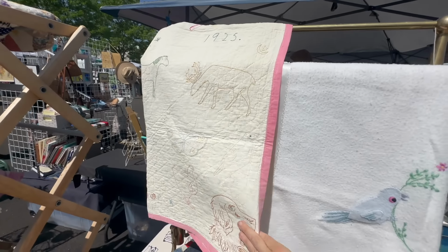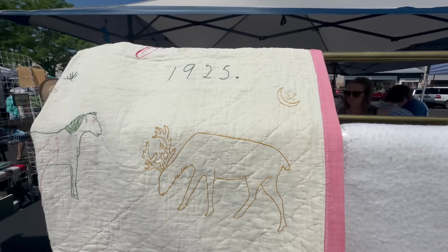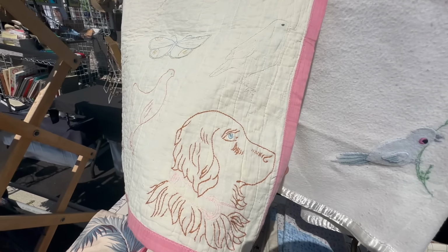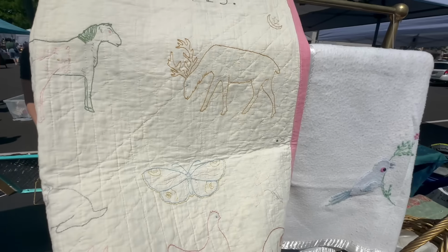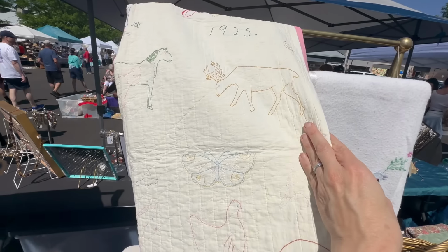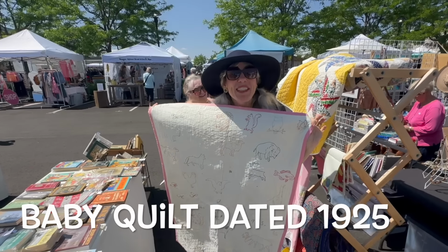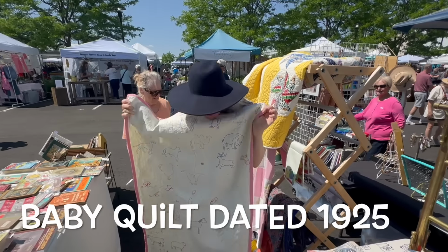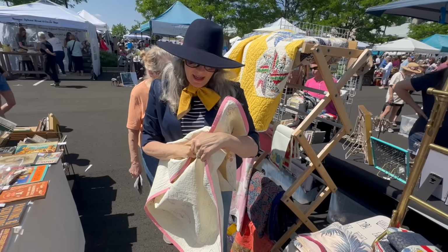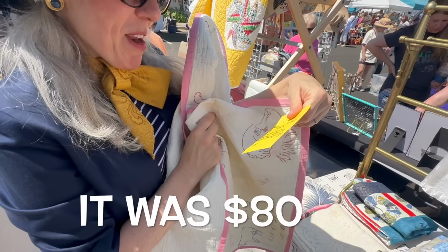Look at this little handmade quilt. I see a date of 1925 on it. It's got little stitched animals, butterfly, chicken, horses. Let's hold this out. Let's take a look. This is the kind of handmade item that so many of us appreciate. I didn't look at the price. It is, oh, it's unknown, but we will ask.